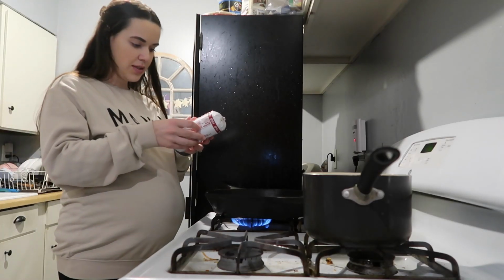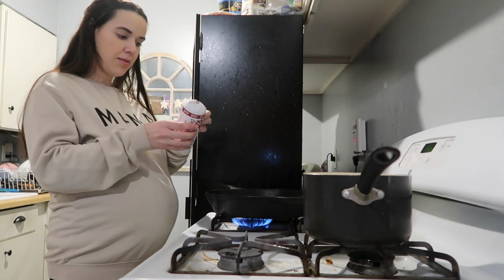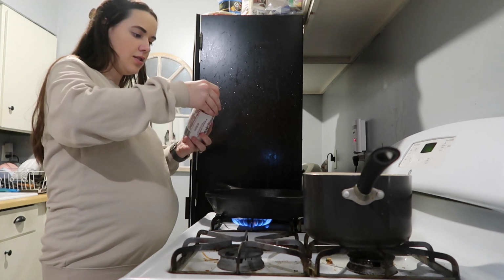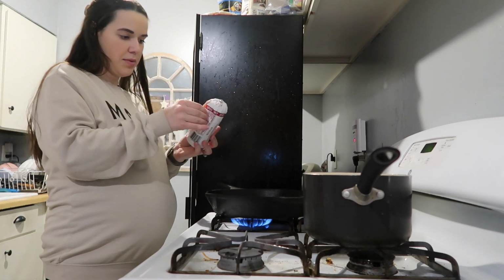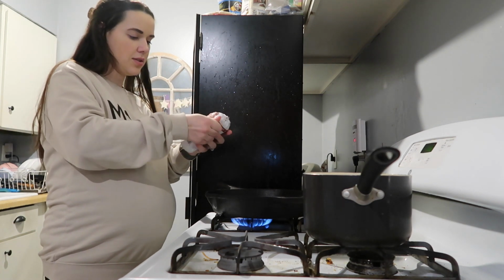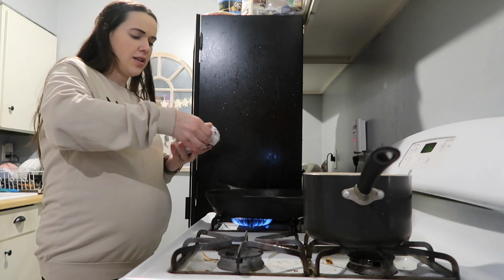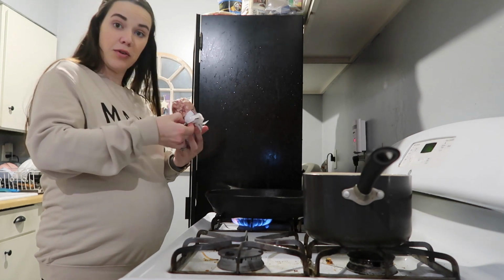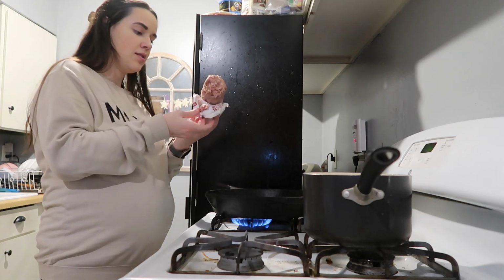We are doing biscuits and gravy tonight. Obviously, I already made the biscuits, which I showed you. So I am getting the sausage cooked up and starting on the gravy quickly. This should be pretty quick to throw together if I can get the package open, which apparently is proving to be the hardest part of this.